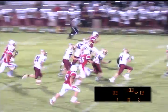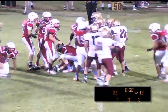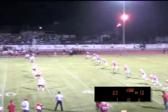Look at the speed coming up through the middle. One man to beat. Can he do it? Nope, not quite. But it's a great return. Boy, that's what a penalty can do to you. Instead of starting at the 20, Juab will be out at the 49-yard line.